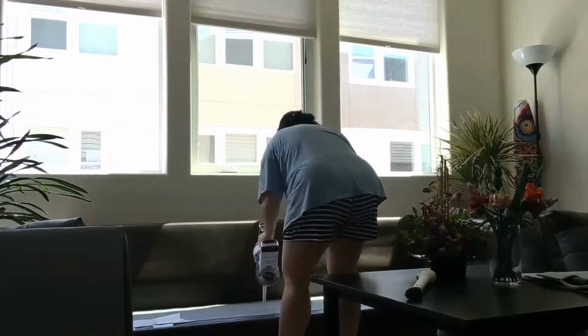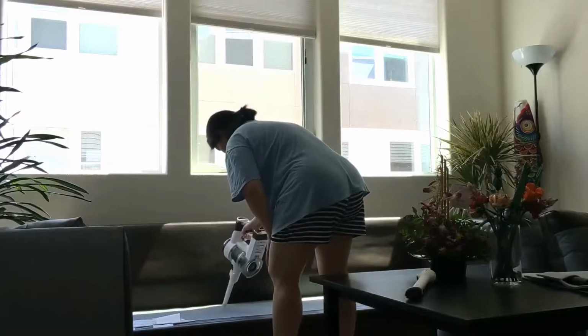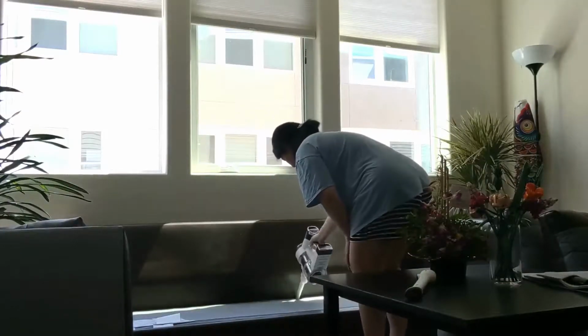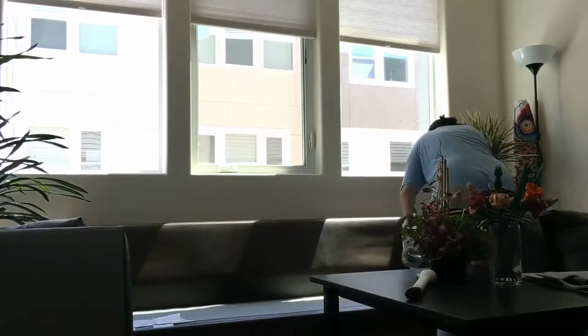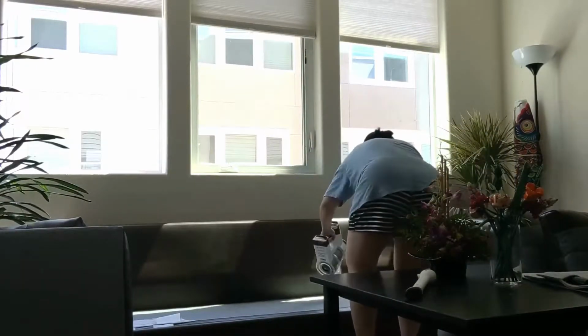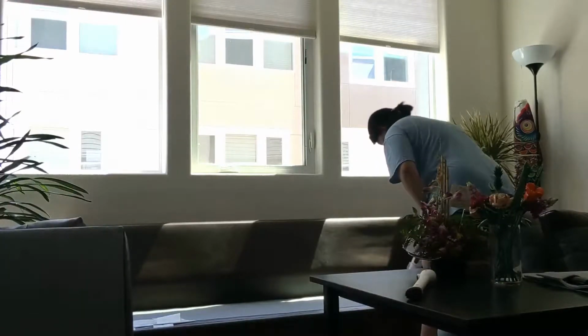And this was back-breaking work, I tell you. The amount of time I spent bending over trying to vacuum this amount of dirt and hair off this couch. I wish I had started off with the right part of the vacuum.